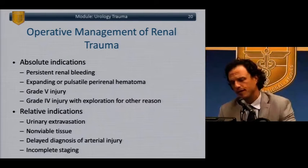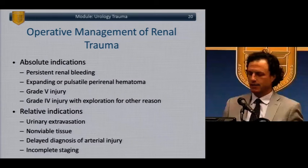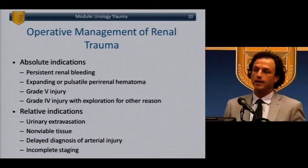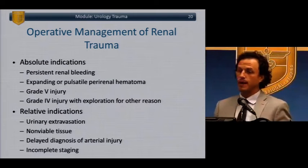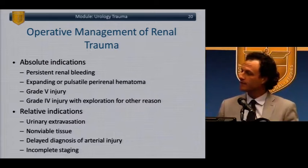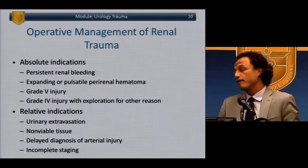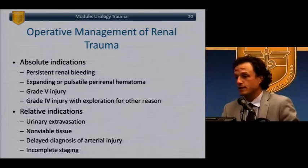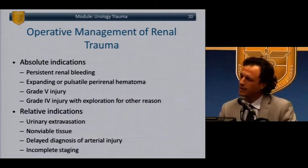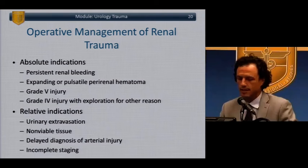So operative management, I alluded to it earlier. The absolute indications are listed. They're just basically ongoing bleeding. If you're already in there for another reason and you see an expanding or pulsatile hematoma, you need to do something about it. Grade 5s need to be operated on. And then grade 4s, if you're in there for another reason and you think you can do the patient some good, it would be worthwhile considering it, but that's not always the case.